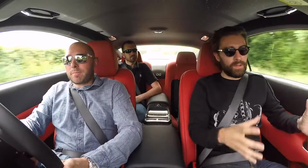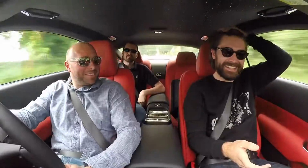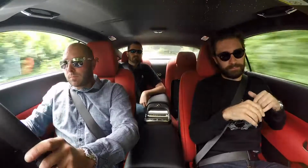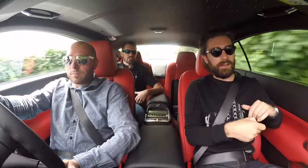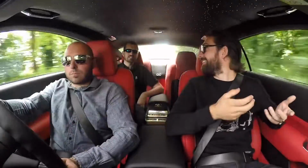So where did the idea of the wheels come from? Is that for weight saving, or is that just because it's awesome? Yeah, exactly. Because it's awesome. So the wheels on the Black Badge are a sort of hybrid. The outer is all carbon, right? Yeah, the rim is carbon fibre, and the spokes are an alloy composite. And the two are bonded together to create this ultra strong wheel that just looks really awesome. It just looks so good.